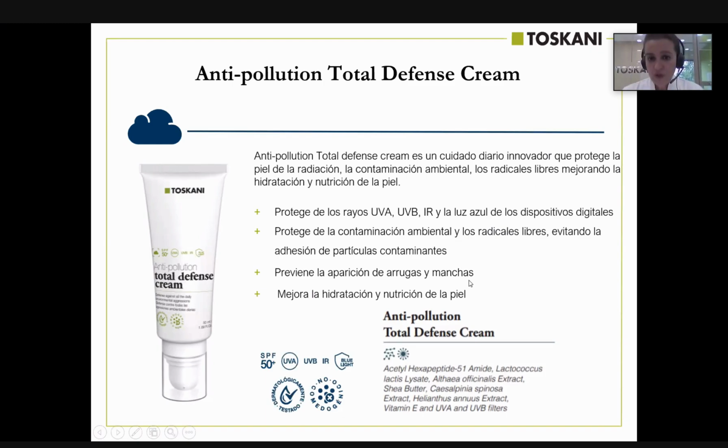So nowadays we use a lot of mobile phones, tablets, etc. All of those emit blue light. So it comes with SPF 50, and it's dermatologically tested, and it improves the appearance of wrinkles and stains. So if we remember when we spoke about the main ingredients of the cocktail, it improved the toning and it gave luminosity to the skin.